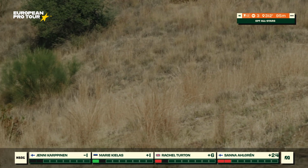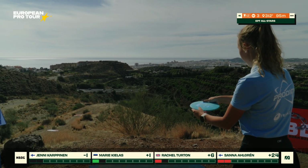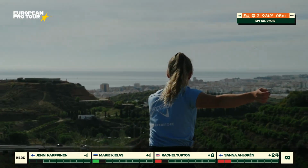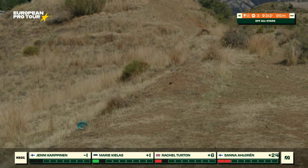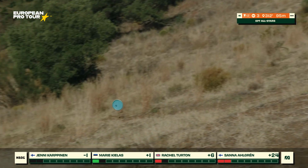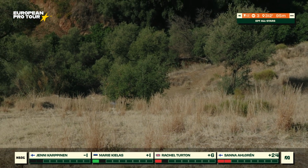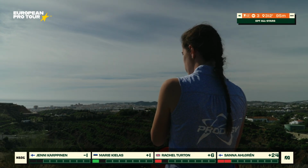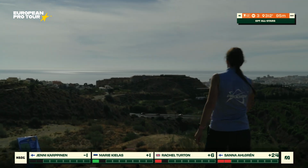The forehand hyzer playing very nicely if you have it. We saw that from Marie there. She's really only been using it for approaches, but pulled it out there. Came up a little bit short, but I think a safe throw. As we see Jenni catch the crest. And that picks up speed. We see that take off down the right side. She was less than a meter from hitting the top plateau, and you see the extent of the possible punishment there by this very tricky hole.